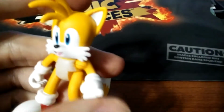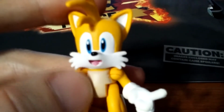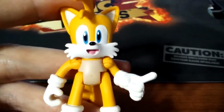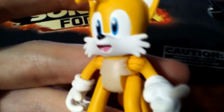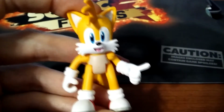You know, I'll deal with it later, but I really have no idea if this is actually a massive problem to all the modern Tails figures within this multi-pack. If you've seen this at GameStop, maybe if you've seen a second one, you could probably tell me down below in the comment section of the video whether or not this is a common problem with the Tails figure from the multi-pack.